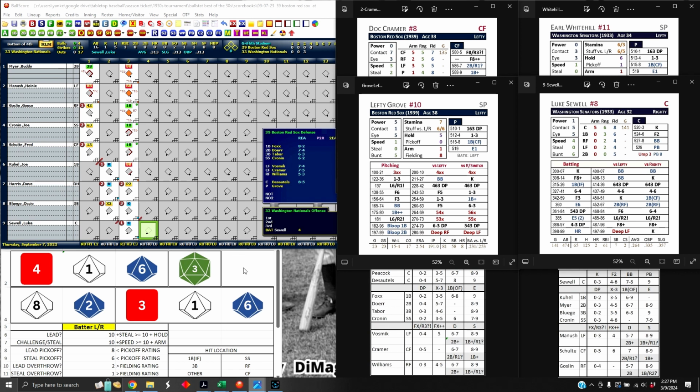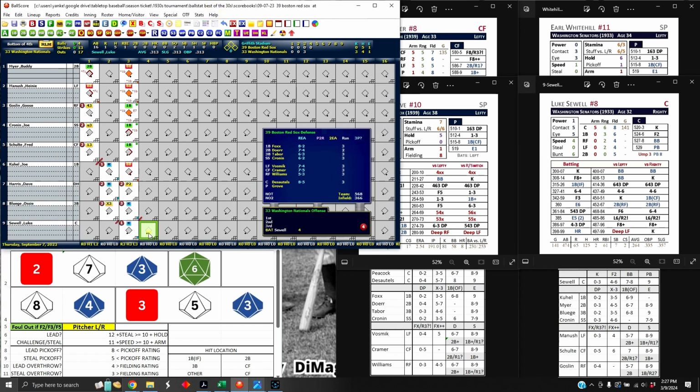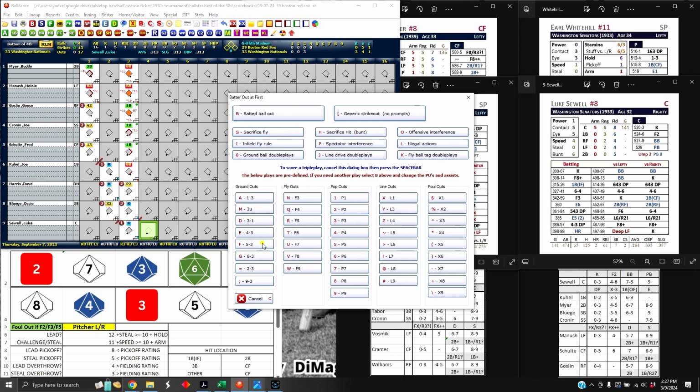Grove still in there. He'll be facing Sewell to lead things off. 273, and that's going to be, he's a righty. 553. 553, that's third baseman. Let's see here. Tabor, that's an easy grounder to third for out number 1.